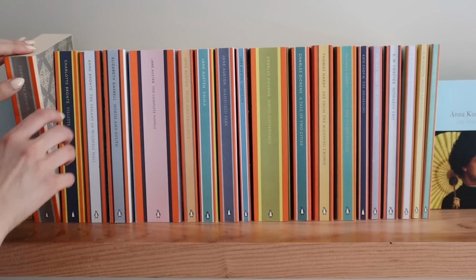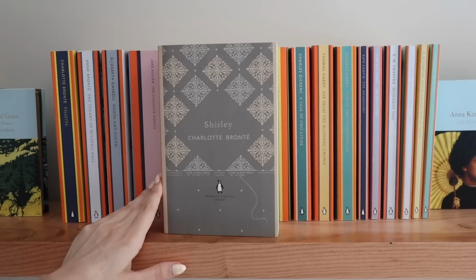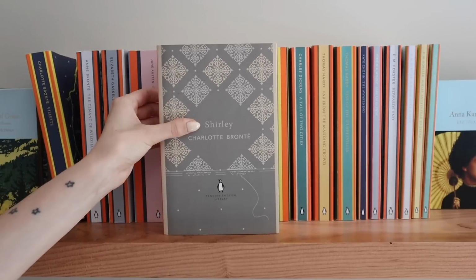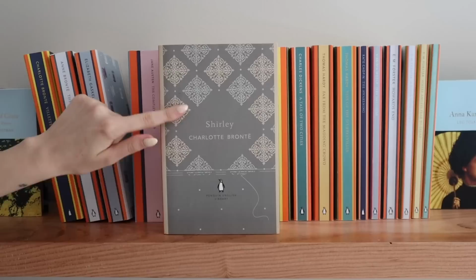The first one that I have on the left is Charlotte Bronte's Shirley. Someone was giving it away on their Instagram years ago. This edition is no longer in stock, they don't print it anymore, and it's the older version, so it's like this nice buttery material. The other ones are a bit more like paper. This one's a bit buttery, if that makes any sense.